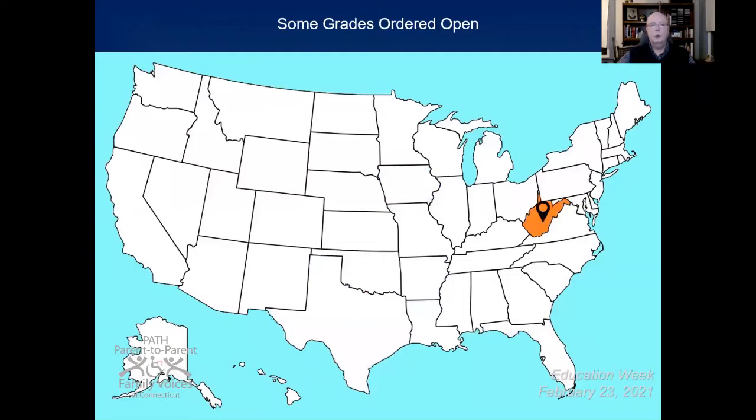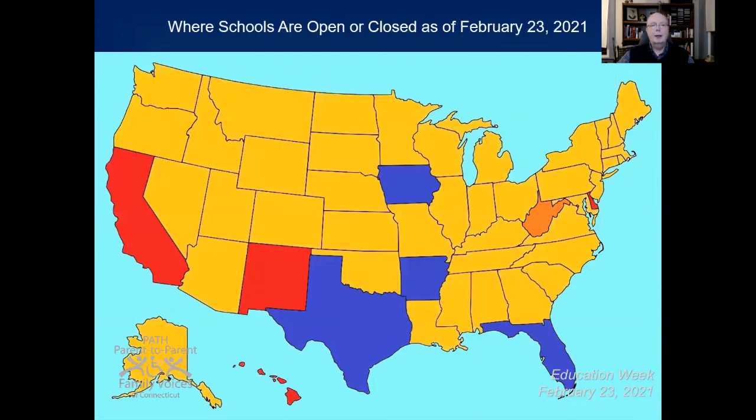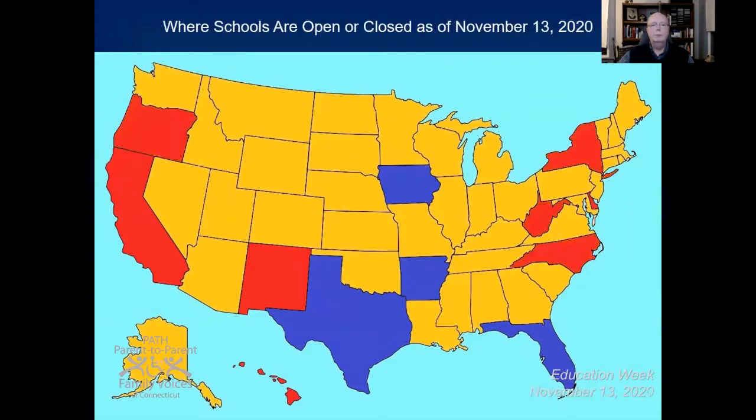And in West Virginia, just one state, there's a combination. The state has ordered elementary and middle schools to be open full-time for in-person instruction. High schools can provide in-person instruction too, unless they're located in communities where the virus is spreading rapidly. Families in these areas can opt for full remote instruction if they choose. Put it all together, you get a very colorful map. However, the map is not as colorful as the map was in mid-November. Back then, most states were making decisions about opening and closings, at least more than there are now. And now more states are leaving the decision to open and close up to local school districts.